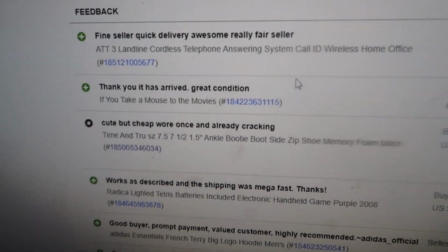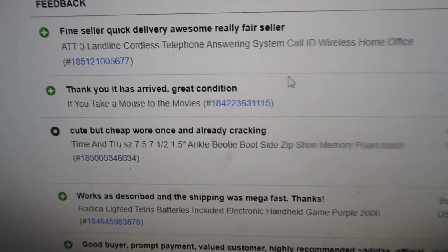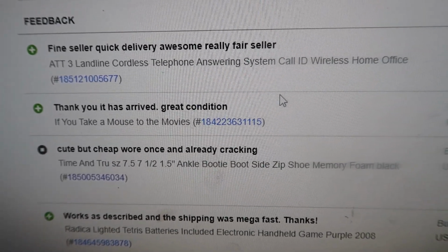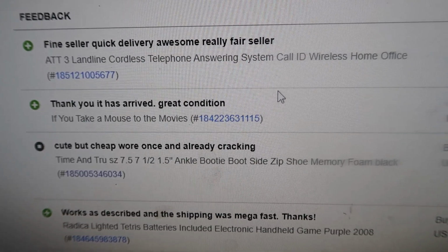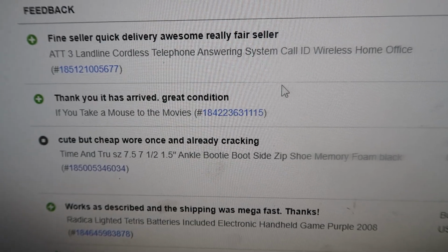One daily habit of a good reseller would be to check your feedback. And I'm getting on here to check my feedback and I notice I have a neutral feedback. Do you see that? The third one down says cute but cheap, wore once and already cracking. These are brand new boots from Walmart, but they're boots from Walmart.